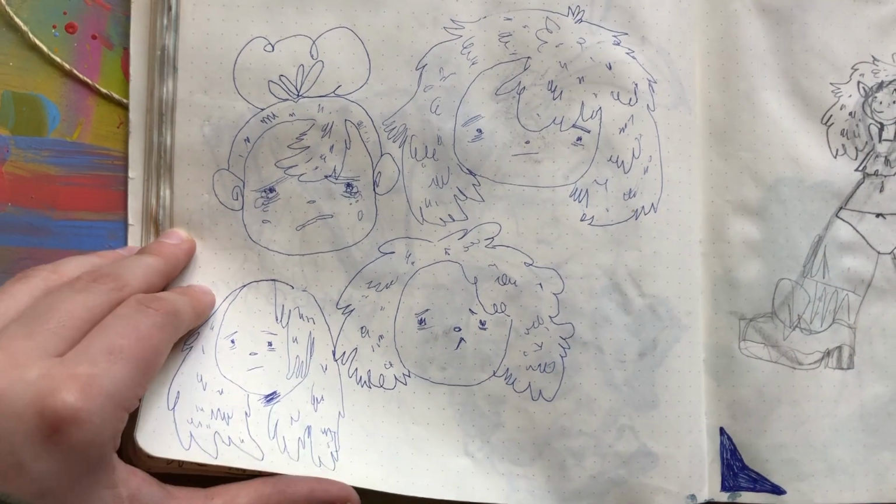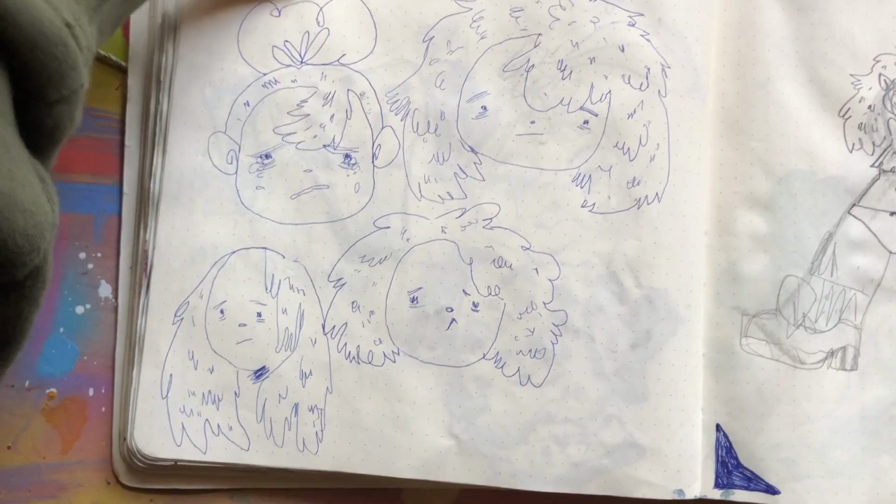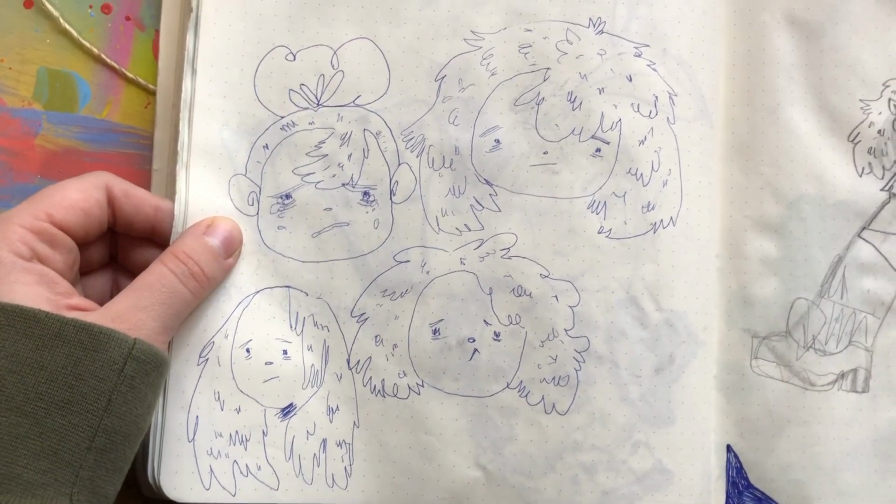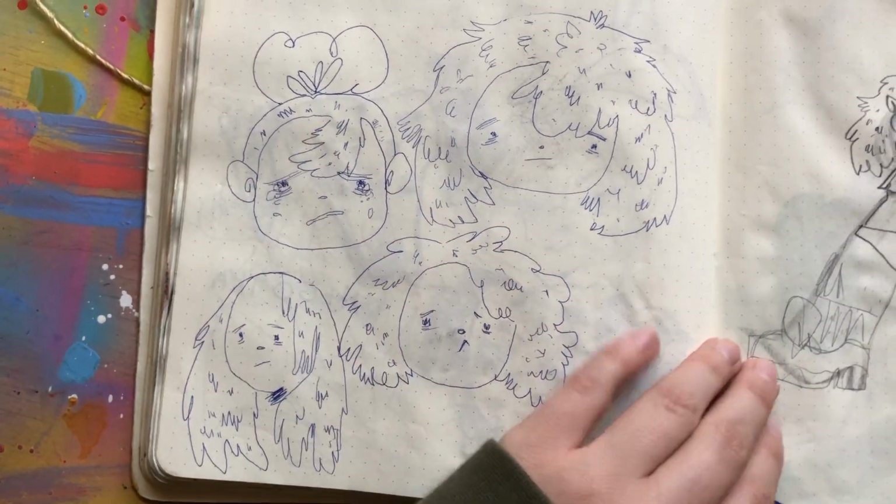Oh, I can tell I must have been feeling sad when I did this. Whenever I'm feeling sad or upset, I just mindlessly draw really sad faces. Every time without fail.